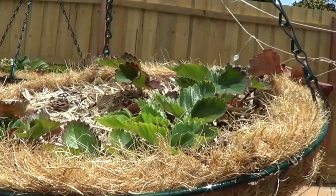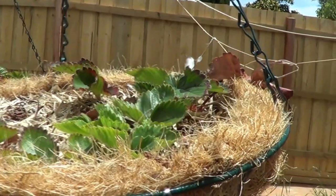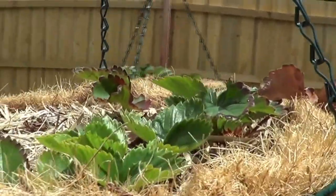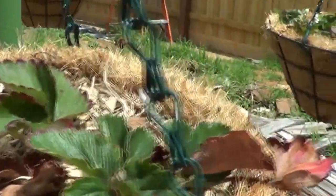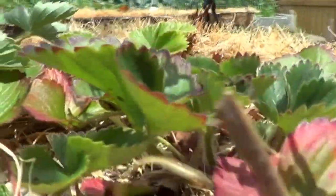I've got strawberries in these coconut baskets. They've been going a bit slow. I don't think they like the weather as much. I have had a few strawberries off them. I don't know whether to replant or just give them a good shot of sea salt. They are doing okay, but I think it needs a bit of nutrition.